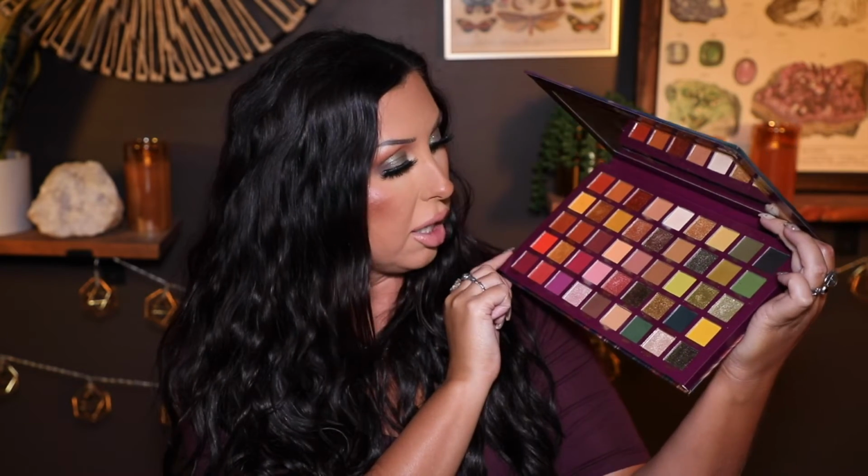But it's gorgeous. If you're somebody who loves big, large palettes, this one has you. You've got a nice big mirror in here. You've just got some really, really beautiful shades. I think it's fun to do looks like I have one today, where we kind of mostly neutral, but then we do a little bit of color on the lid and the inner corner. You can definitely achieve something like that with this palette.